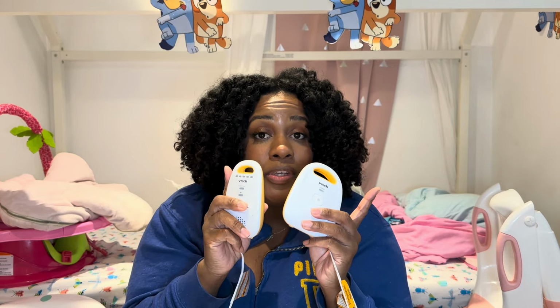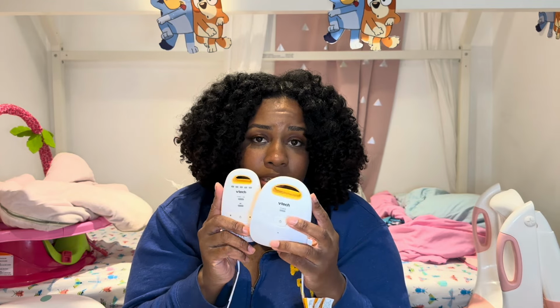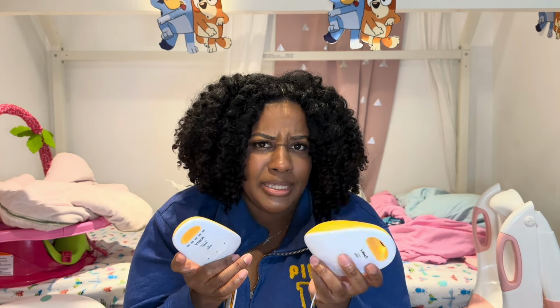This is not the same one, but we did use VTech for our first baby, and this is also very nice and cheap and affordable. I think it was like $16.99. I got this off of Amazon. Everything's going to be in my storefront.